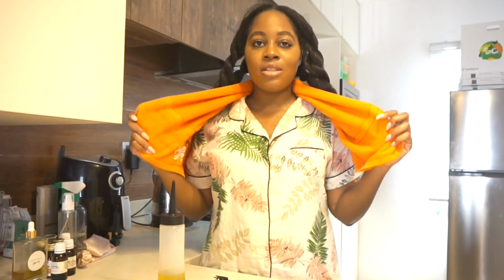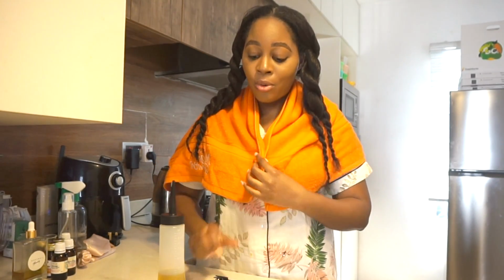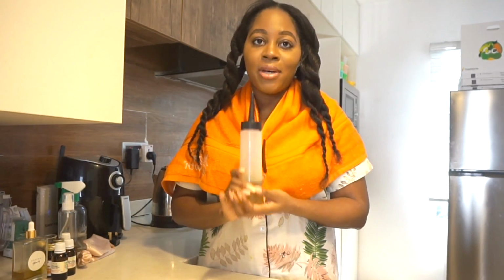So guys, I've gotten a towel to wrap around my neck. This is really important because you'll find that the oil will be dripping down your neck, and in order to protect your clothing, you have to get a towel. I usually use this hair crab to hold it in place, and now we're ready to put the hair growth oil on my scalp.